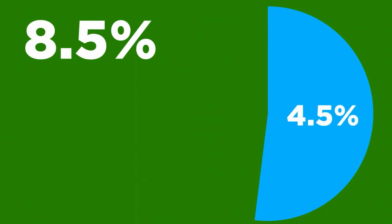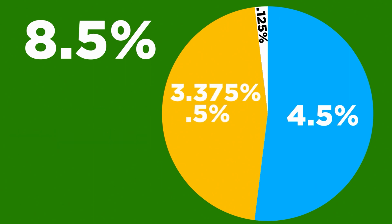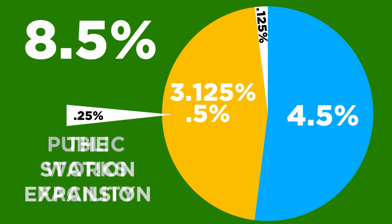4.5% of the tax goes to the state of Oklahoma. Cleveland County gets 0.125%. The City of Moore's base sales tax is 3.875%, and there's a 0.5% tax that's dedicated to streets and public safety. In recent years, voters approved extending a 0.25% sales tax that goes to capital projects like the new Public Works facility and expansion at the station.